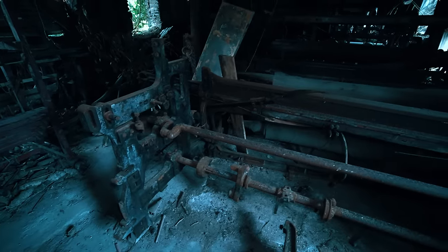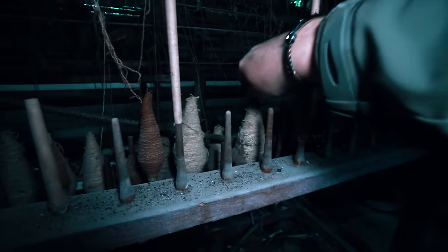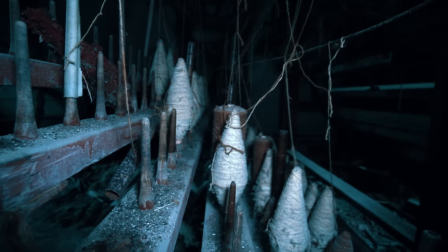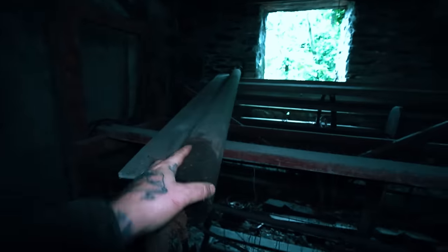Amazing. So straight away, you can literally see all the equipment still left inside here. We've even got wool and fabric still on the machinery here. It's absolute time capsule, like I said. All the equipment's left.